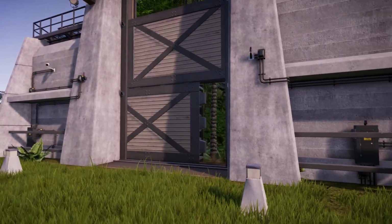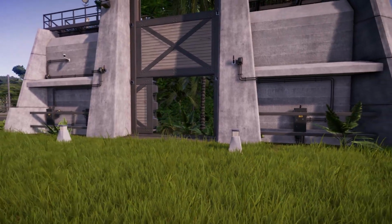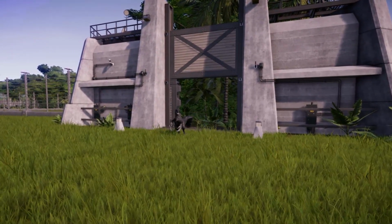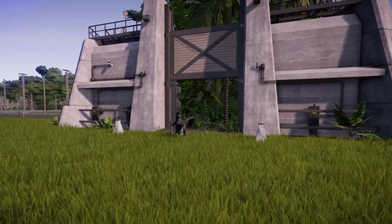And so it was time for the next dinosaur to be brought over to the park, and this time it was another very special occasion. The next dinosaur would be the Excavaraptor.